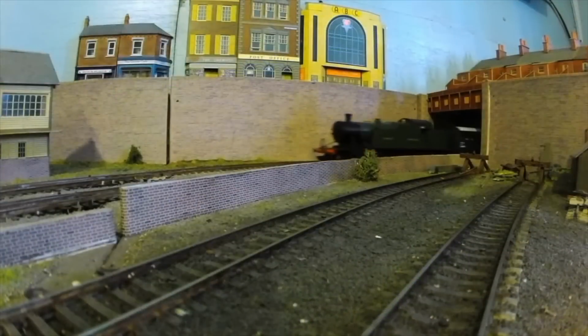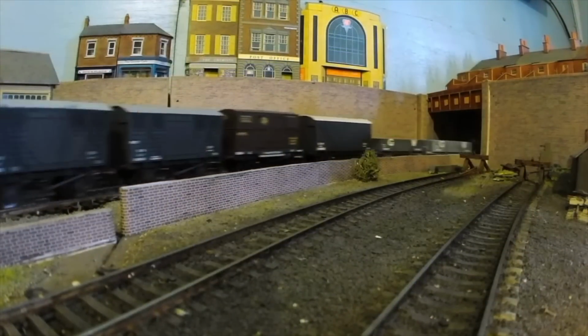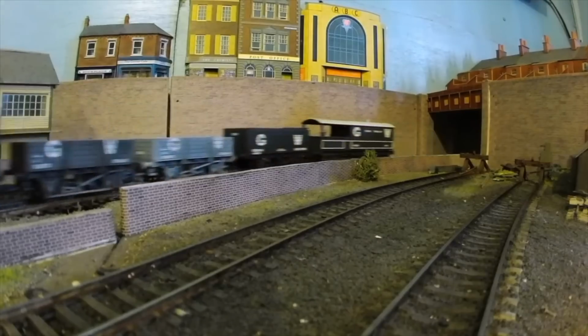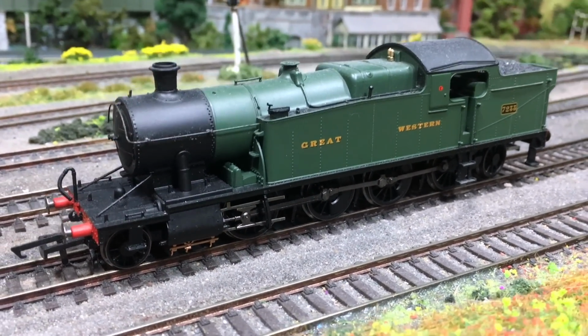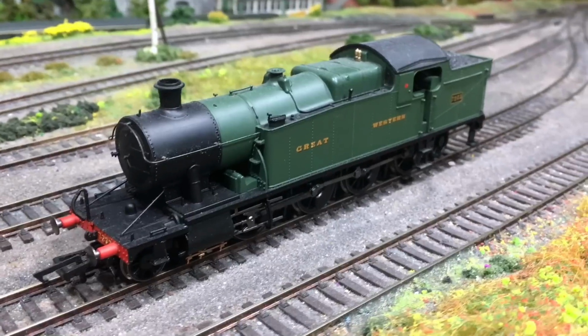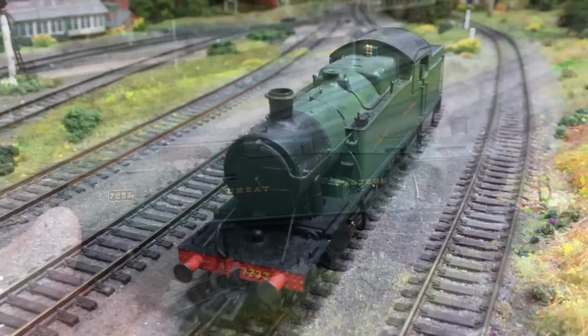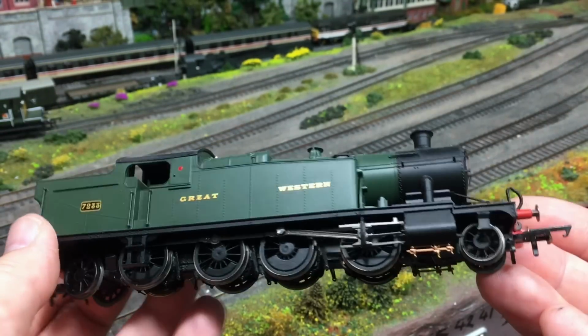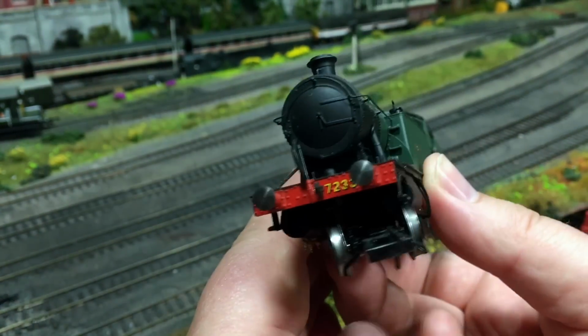I found it to be a pretty good performing locomotive here on Weir Yard, and I have a secret soft spot for it. Out of all of my Great Western Railway locomotives, this is the one which I find myself coming back to time and time again, and it's probably run more than all of the other Great Western Railway locomotives that I have in my fleet combined.